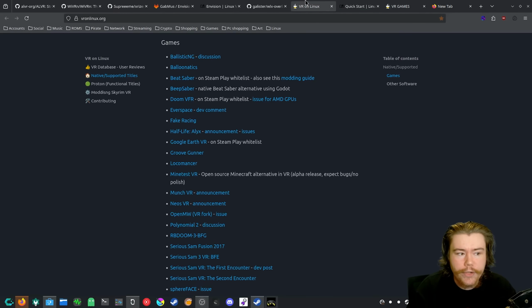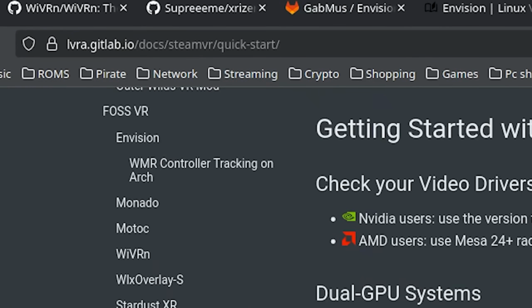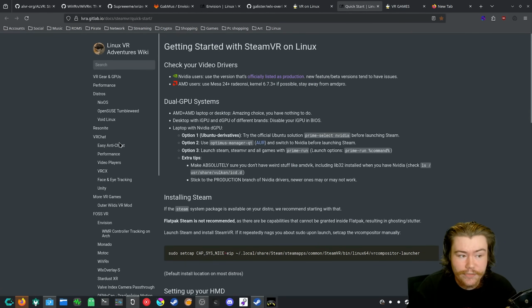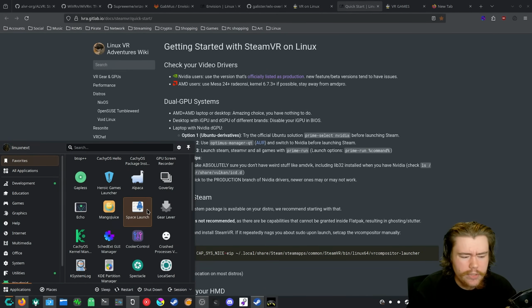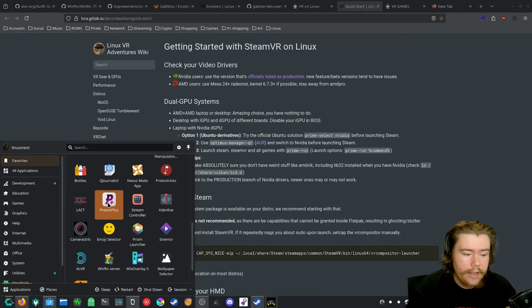If you want to know if your headset works properly, you can go to LVRA.GitLab and learn basically everything you could learn about Linux VR, I would say, when it comes to the VR headset compatibility, or when it comes to something like VRChat, which if you want to use VRChat on Linux and you want to fix some of the issues that may appear, like codec problems, you can use a custom Proton runner, which is based on GE Proton, it's called like RTSP, I'm pretty sure, and you can use an application like Proton Plus, find it here.